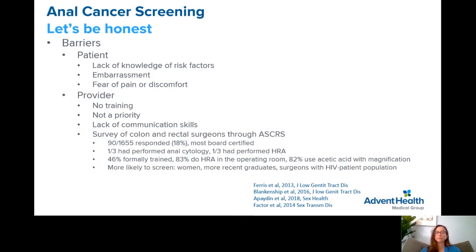From a provider standpoint, there's really a lack of training. We as physicians and as colorectal surgeons actually don't get very focused training or education on anal cancer screening, as colorectal training, even within its subspecialty, is a broad field. A survey of colorectal surgeons done through the ACRS showed that only one third of them had performed anal cytology and one third had performed a high-resolution anoscopy.